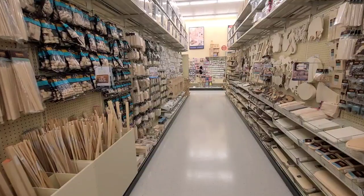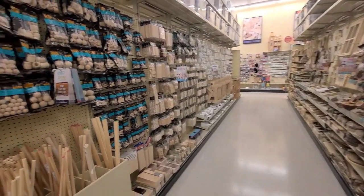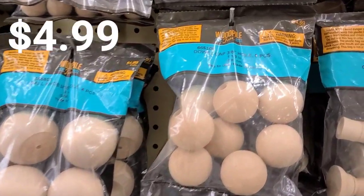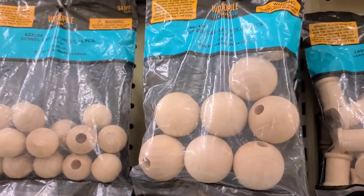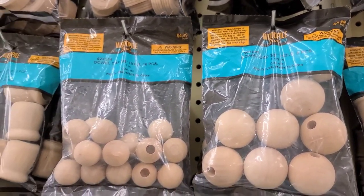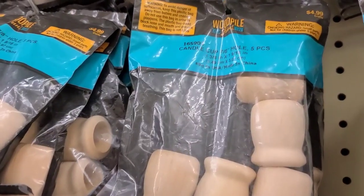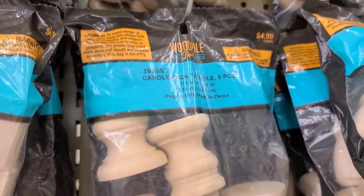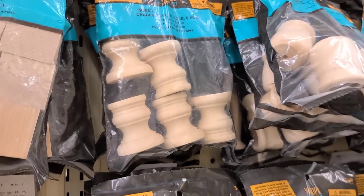Now let's head on over to the small wood section. Just keep in mind that anything under $5.99 in this section is not included in the sales. If you have been making risers and trays and can't find great spindles to use as feet, this section has lots of options to pick from. They have these little round feet. They also have these that are actually to go on the top of a candlestick, but I think they would make great little feet.